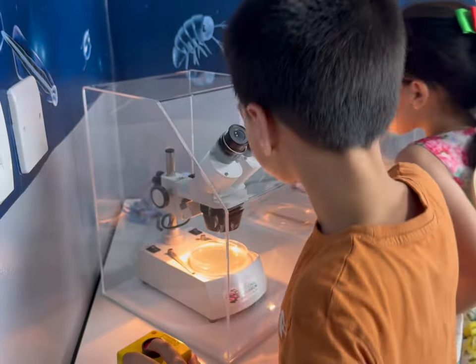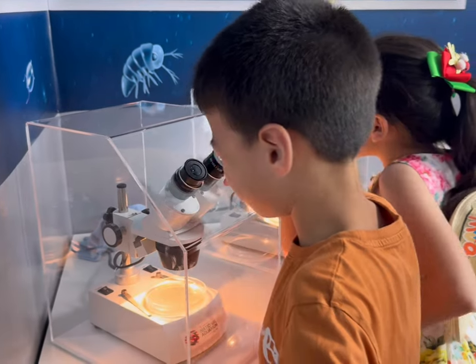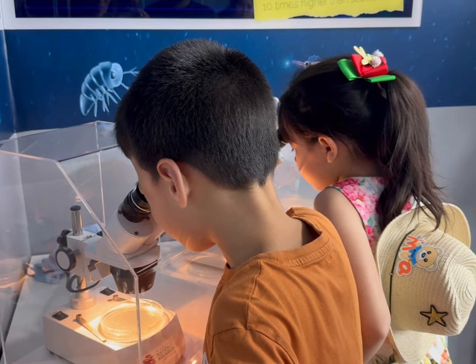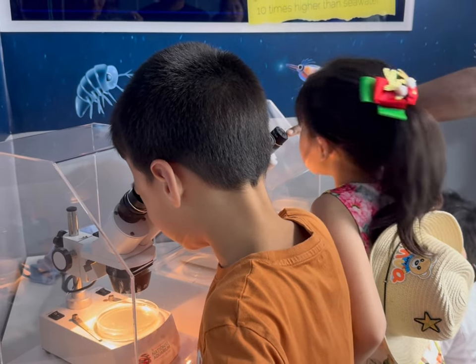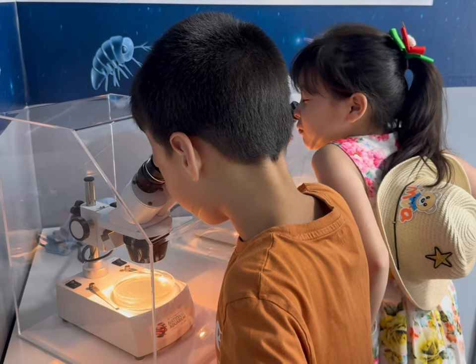Plankton form the base of the food web of the ocean and account for about 85% of the world's oxygen. Their presence in the ocean means good health of an ecosystem. There are two types of plankton, phytoplankton and zooplankton. Phyto is the plant part of plankton.